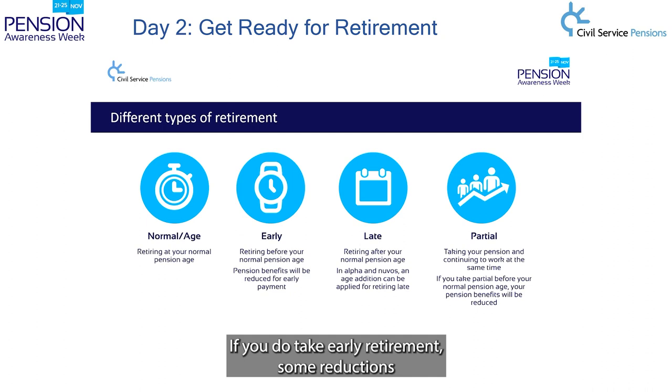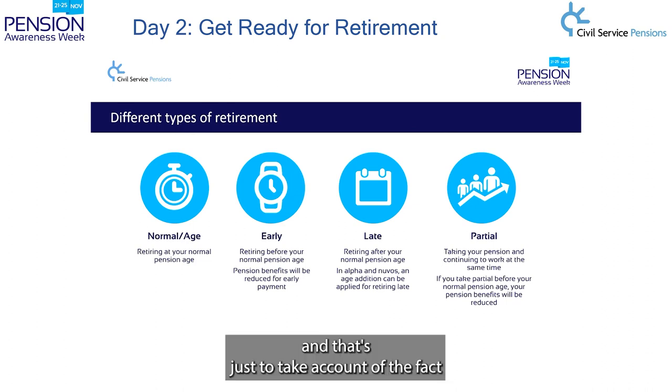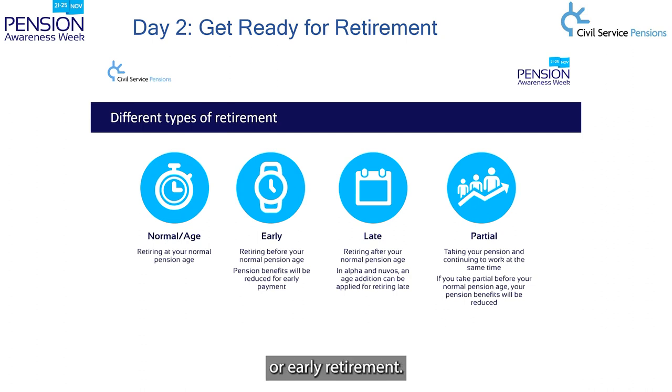If you do take early retirement, some reductions will be applied to the pension figures that you've built up. And that's just to take account of the fact that it's then likely going to be paid out to you for longer. These pensions are paid for life, you see, whether you take normal retirement or early retirement. So that's why the early reductions are actually applied.